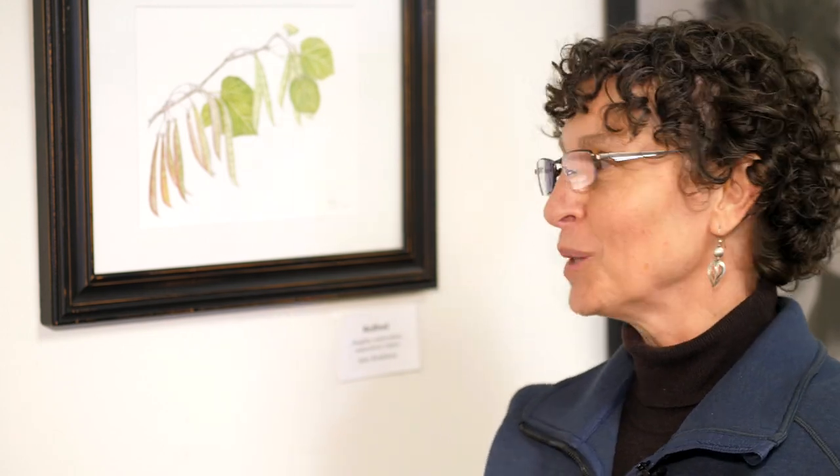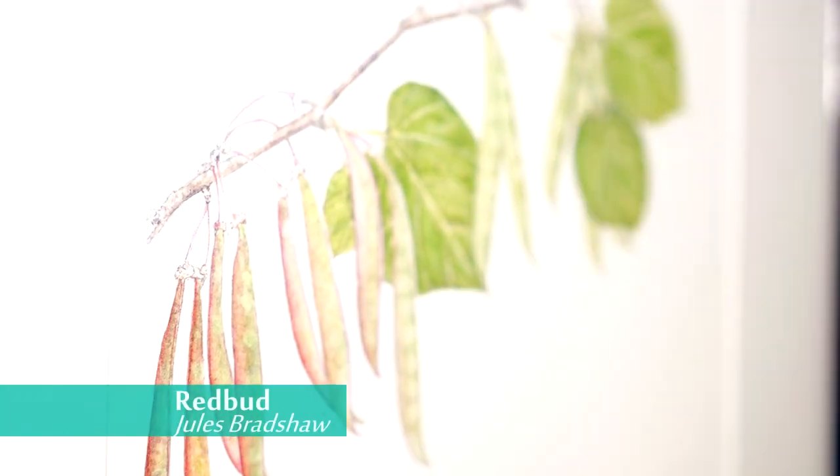Jules Bradshaw is the creator of this next piece, which is entitled Redbud. Jules did this piece in 2018, and she used graphite and colored pencil. She included a quote of her own, which I think speaks volumes. If you draw even one plant, you will forever look at them with a different eye.